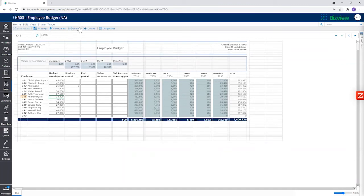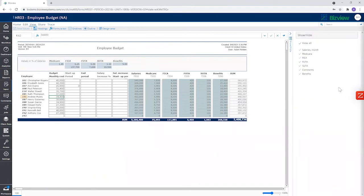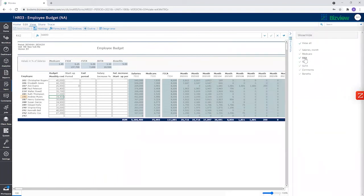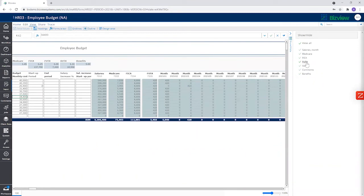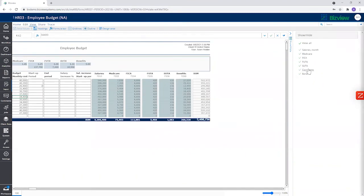You can add grid lines to give it more of an Excel-like feel or take them away. There's a lot of flexibility here with what you can do. We go over to the right-hand side and click show. You can go ahead and include as much detail or as little detail as you want, selecting the different boxes to get a more in-depth breakdown. So I'll demonstrate that here just by clicking through a little bit.